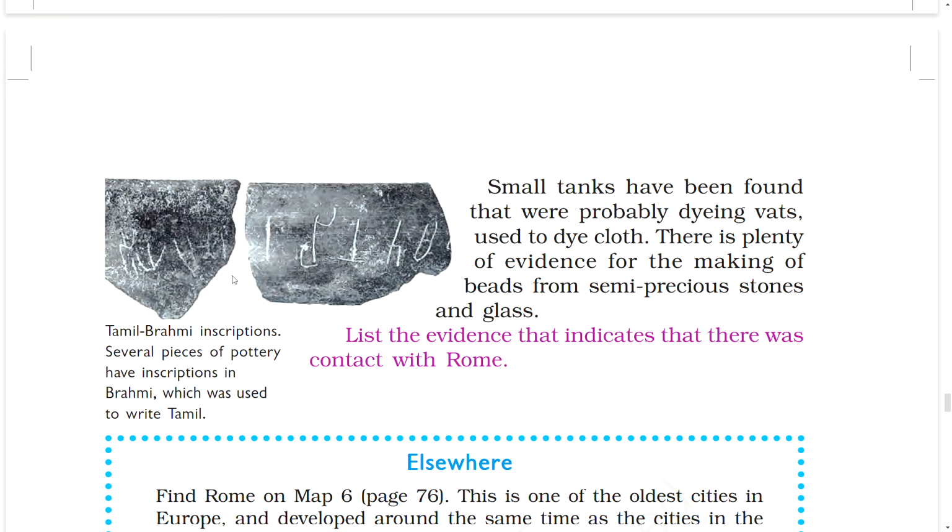Tamil Brahmi inscription. Several pieces of pottery have inscriptions in Brahmi, which was used to write Tamil. Small tanks have been found that were probably dyeing vats used to dye clothes. There is plenty of evidence for the making of beads from semi-precious stones and glass. List the evidence that indicates that there was contact with Rome. Comment this.